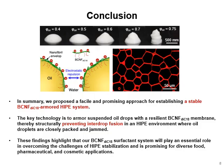In summary, this study introduced a facile and promising approach for establishing a stable BCNF-C18 armored HIPE system. The key technology developed herein is to armor suspended oil drops with a resilient BCNF-diC18 membrane, thereby structurally preventing interdrop fusion in an HIPE environment where oil droplets are closely packed and jammed.